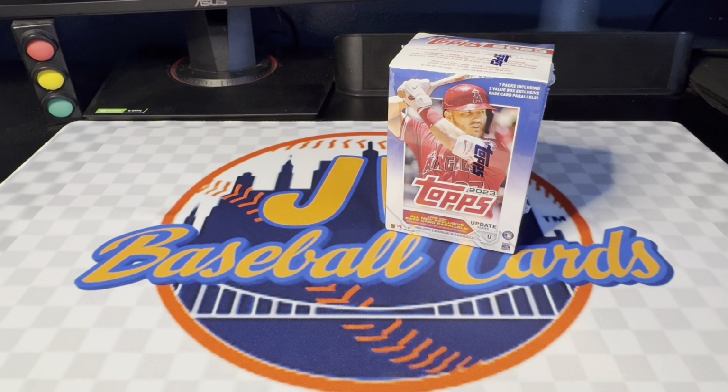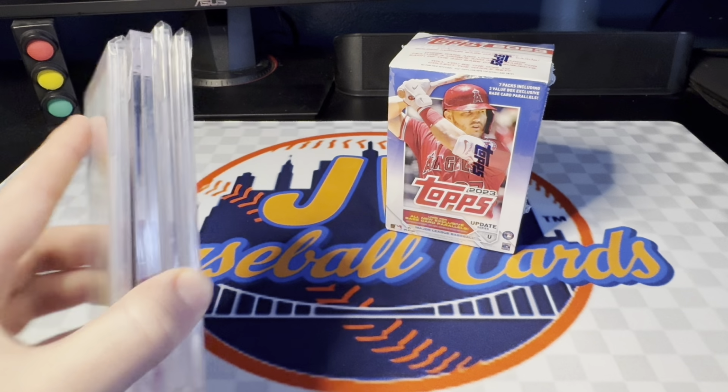Just a typical weekend blaster rip, but I'm going to pair it with one of the best mail days of my life. Let's do it.